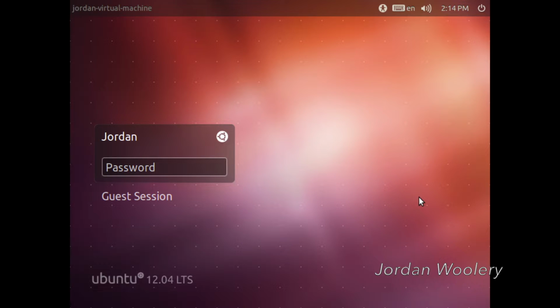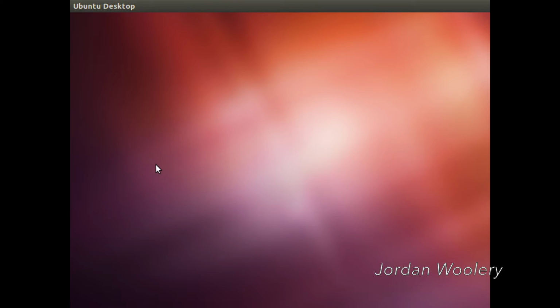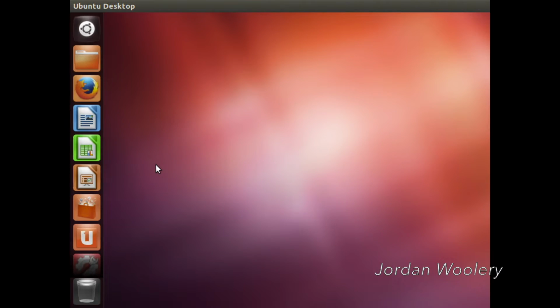Alright, and here we are at the login screen. Interestingly, in 11.10 I didn't hear the bongo drums, but this time I did, so I wonder why they put those back in. I'm not too sure. Anyway, let's go ahead and log in. I like the effect where the icons kind of just drill themselves in. That's kind of cool. Have to admit that is pretty neat.